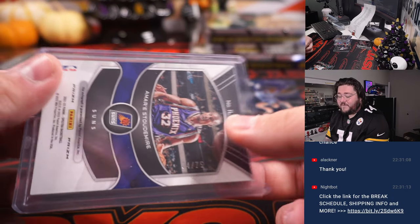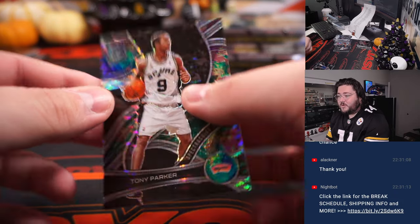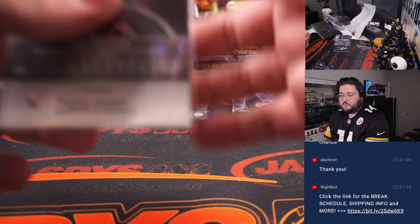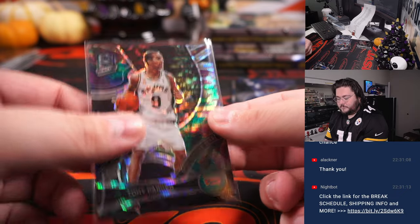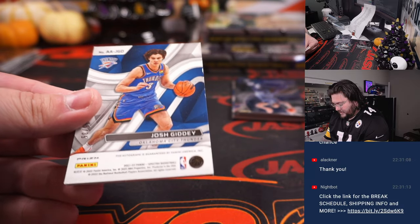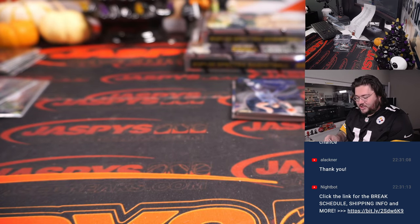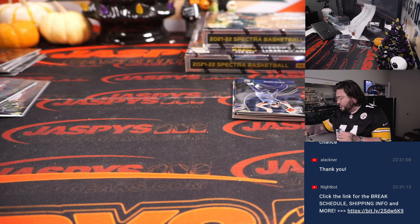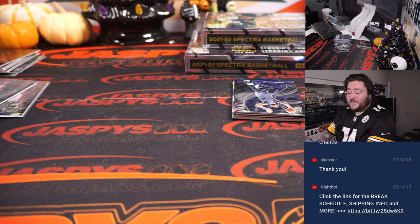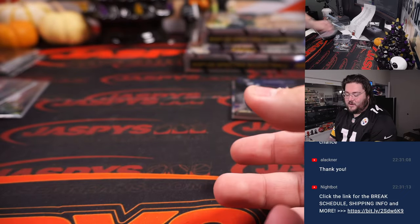Suns, Amare Stoudemire, 4 out of 75. Going to Barry Roberts. Spectacular debut, Tony Parker for the Spurs, 47 out of 99. Going to Dongkyun. Jeremy Grant. Karl Malone. There he is. Aspiring. Look at the purple ink on the auto. Josh Giddey, rookie auto for the Thunder. And Andrew Gaw was calling a color blast earlier, but we'll definitely take this one. 15 out of 35 on the Giddey purple ink auto. Nice.